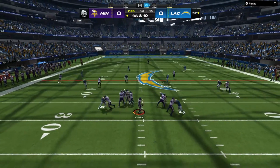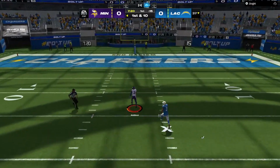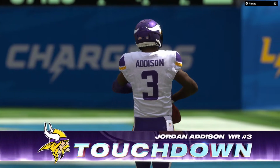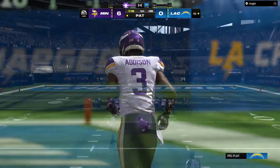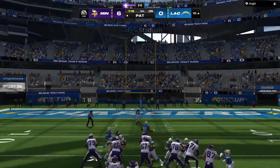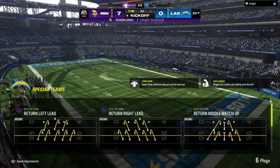To throw is Cousins. That's caught downfield by Addison. Touchdown, Vikings! Jordan Addison, 63 yards. And the Vikings need just 2 plays on their opening drive to take the early lead. Joseph connects on the extra point, and it's now a 7-0 game.